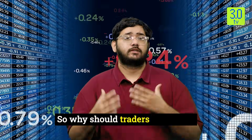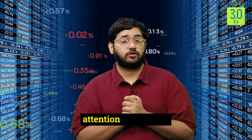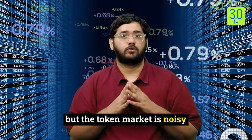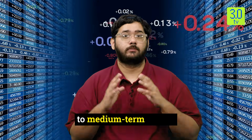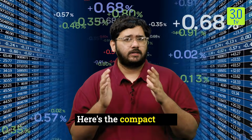So why should traders be looking, and what's happening with Plasma lately? Why is it the talk of the town? So Plasma launched with real on-chain activity with product receipts, but the token market is noisy. The network looks like a credible stablecoin rail, while XPL's token mechanics and launch flow create short to medium-term supply pressure. Here's the compact read.